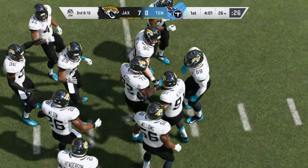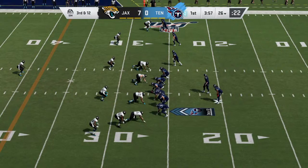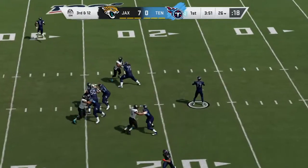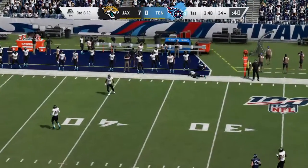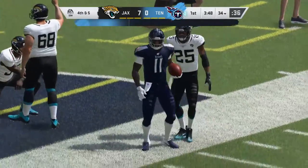So when you talk with GMs who are putting together a team, a lot of them say, we're going to build from the inside out, because if you control the line of scrimmage, you control the rest of the ballgame, and that's what we're seeing here. They're actually playing in the offense's backfield, not necessarily just playing at the line of scrimmage. Got a man, it's Brown. It'll be a gain of 8, but it'll also lead to a 4th down.